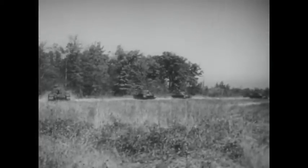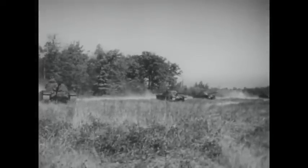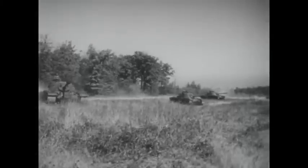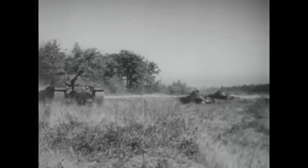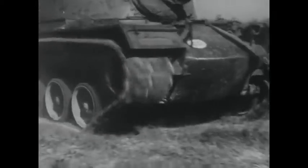Army's tactical tracked vehicles are designed to have extraordinary mobility. It is this mobility which gives them their special fighting capabilities. Tracked vehicles can move over terrain where there are no roads, areas that no ordinary wheeled vehicle could traverse.